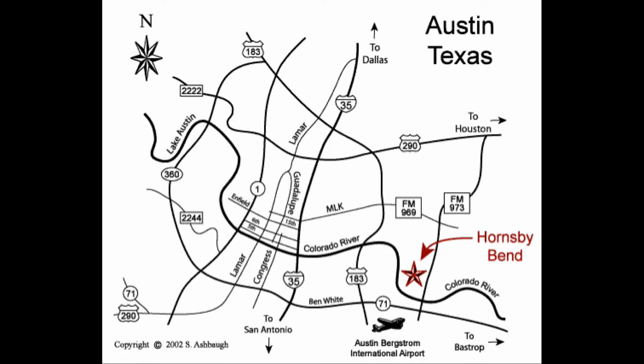The 1,200-acre Hornsby Bend Biosolids Management Plant is located in southeast Austin, just east of the airport on FM 973. It's open dawn to dusk, 7 days a week, year-round.